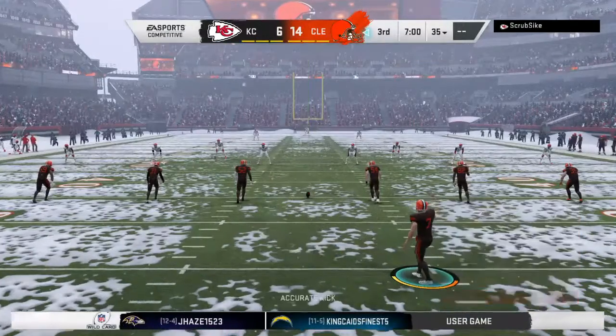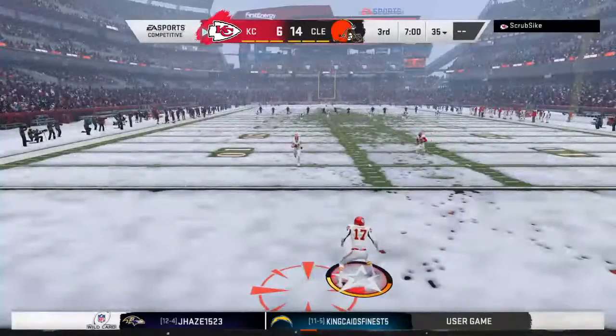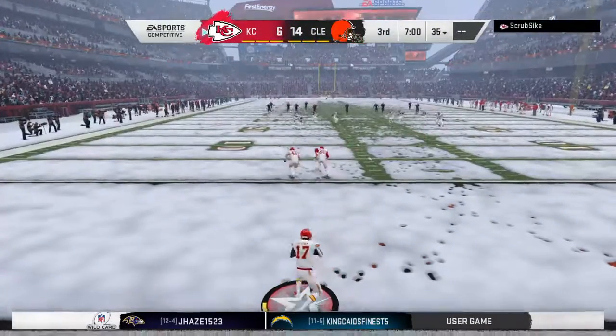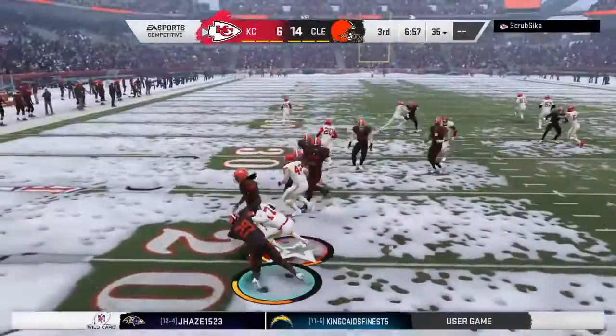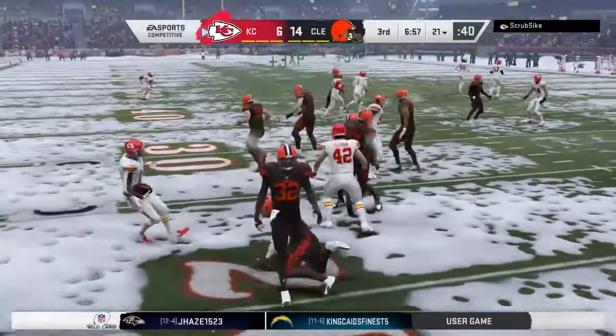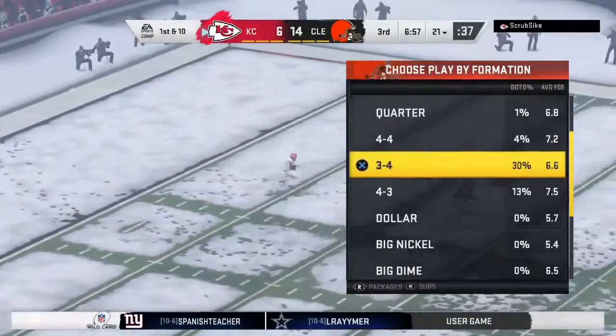Coach, both teams try to avoid being one and done in these playoffs as we start the second half of this AFC wildcard game. This will be taken to the back of the end zone. And he's able to get it across the 20, but not by much, as he's marked down at the 21-yard line.